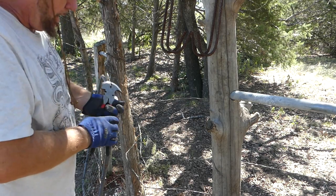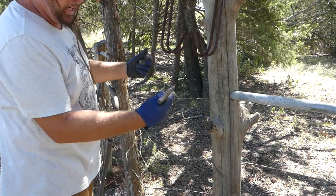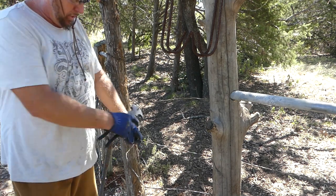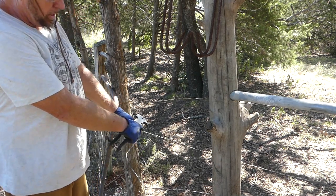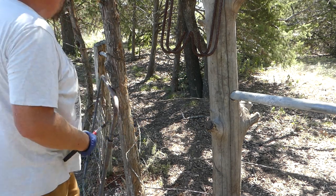All right, I pulled the wire tight 50 feet on either side. That feels good. Wherever there was a tree growing into it, that's where I used an end point. As you saw, I just threw a chain with a hook on it over it, backed the four-wheeler up, and pulled it out of the middle.